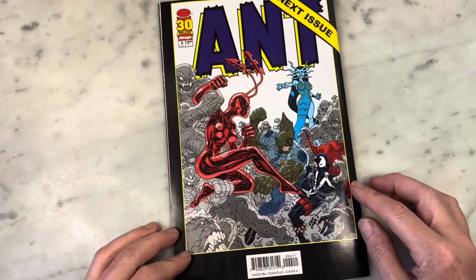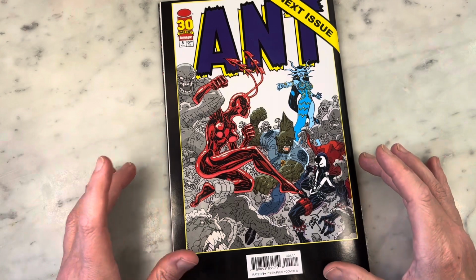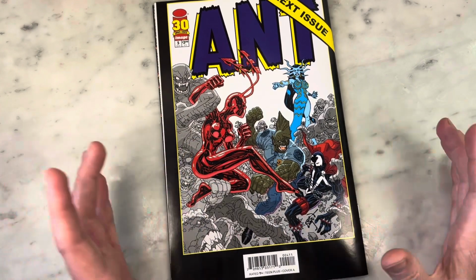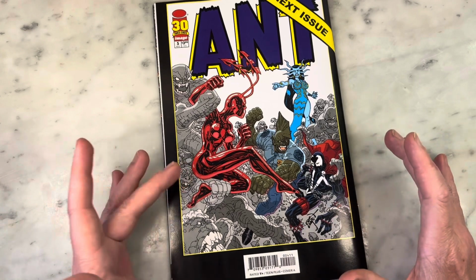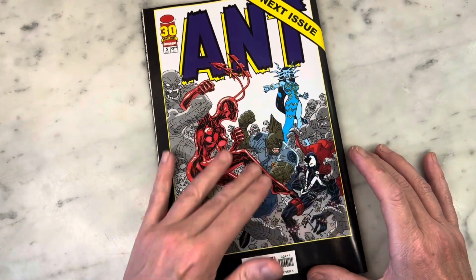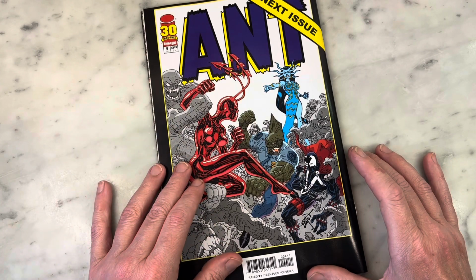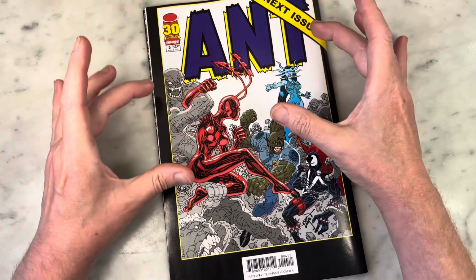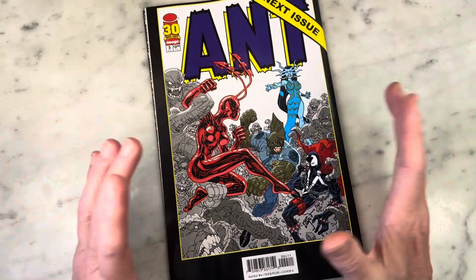Oh, and look at this gorgeous cover. It reminds me of Ditko in a way. This is Dragon, freaking Spawn, Ant looking cool as usual. Very Kirby sort of Marvel thing happening here. Classic 60s Marvel. I love it with the font of the logo.